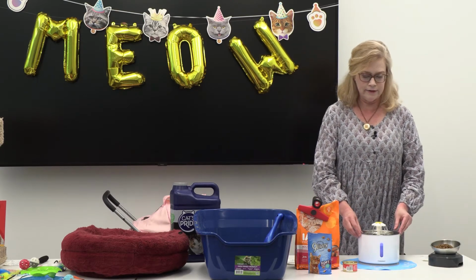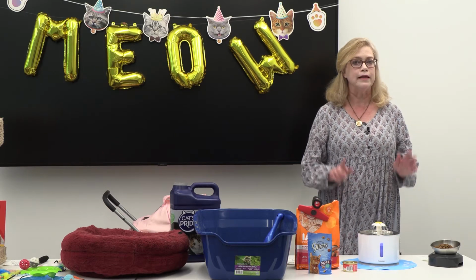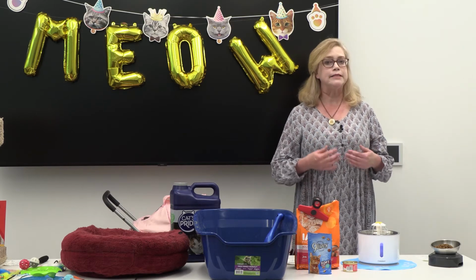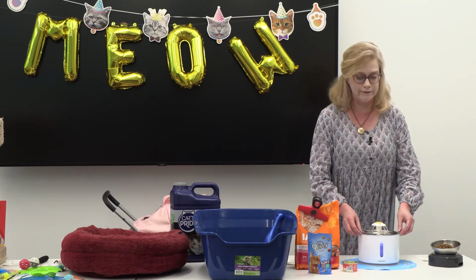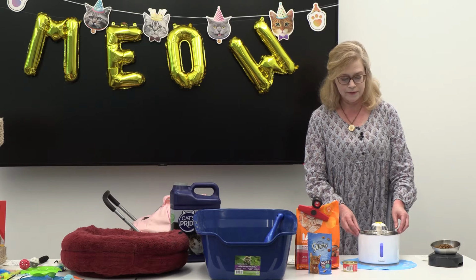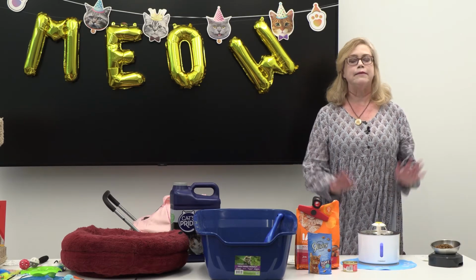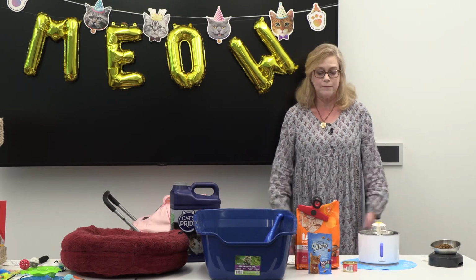Now, cats don't really like to drink water very much, but it's important that they drink a lot of fresh, clean water because it helps their kidneys. And you can entice your cat to drink more water if you get a little water fountain that they make for cats to drink out of. So Mustache was not sure about this cat fountain at first, but now he absolutely loves it, and he's drinking more water than ever, which is great.